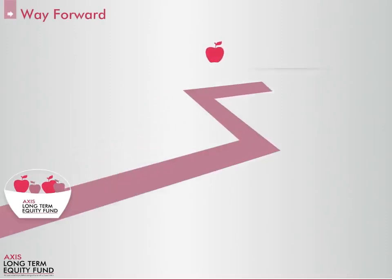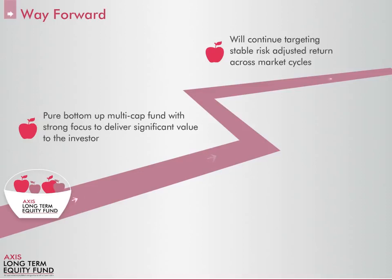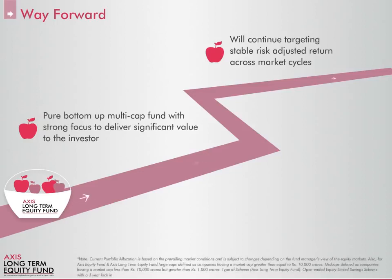To summarize, the fund offers a long-term quality stock portfolio that selects best ideas from across the market and seeks to generate a stable, risk-adjusted return across market cycles for the investors.